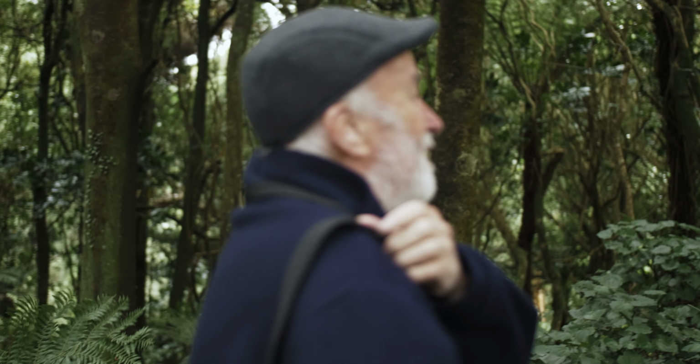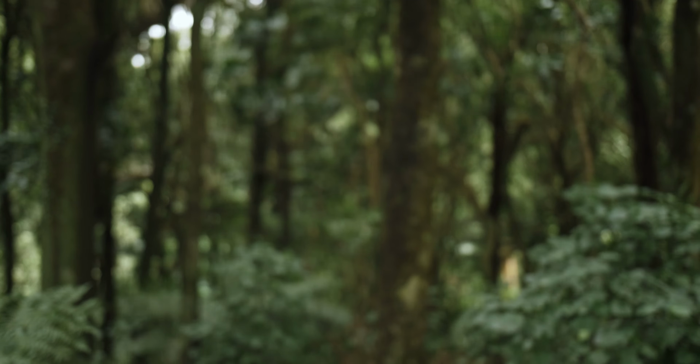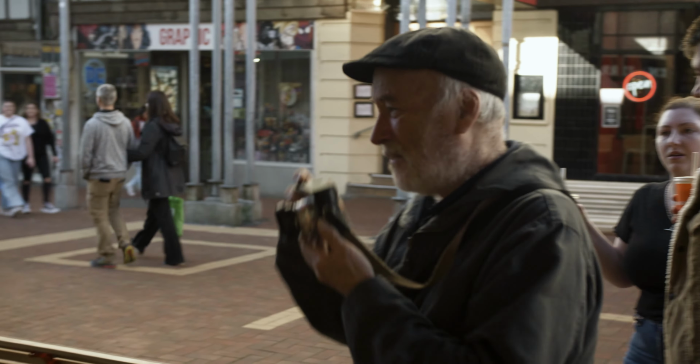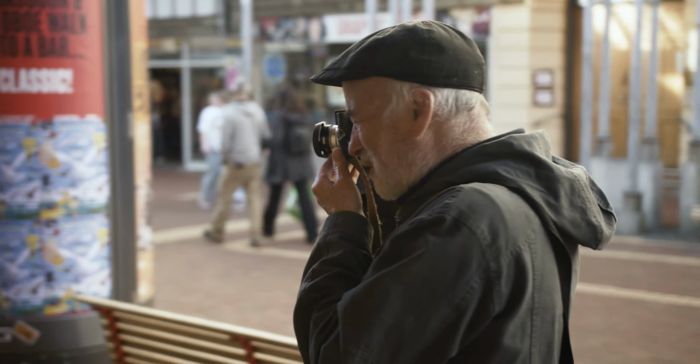I like to try and match the way trees work with the way people in the street work. People are moving, so it's all about grabbing a moment. Trees don't move, so it's about positioning yourself. Both places are wonderful.